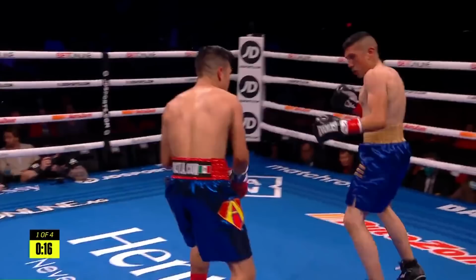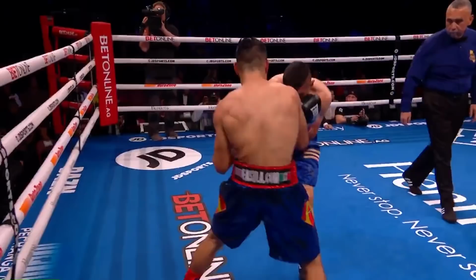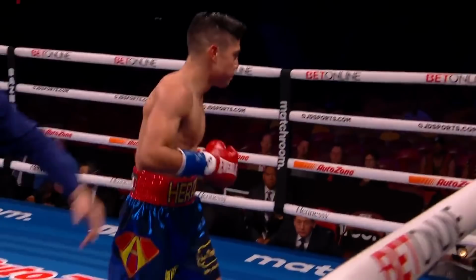Herrera doubling up the jab as the seconds wind down here in round one. Close range right hand from Herrera. I like how he's being very aggressive to the body early on. The left hand to the body, followed by the right hook upstairs. Bell, the campana, guys. And round one in the books. Good sharp work from Herrera.